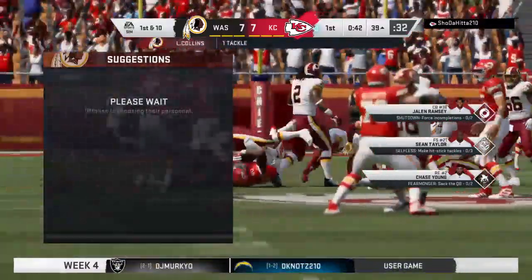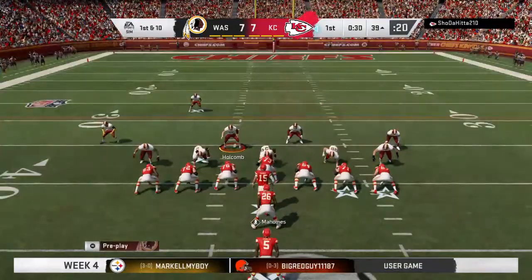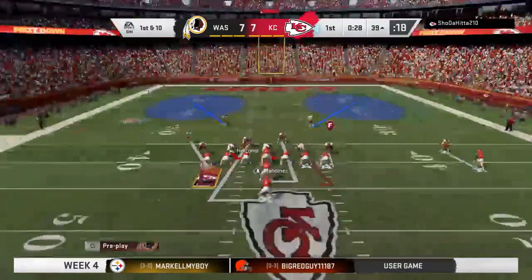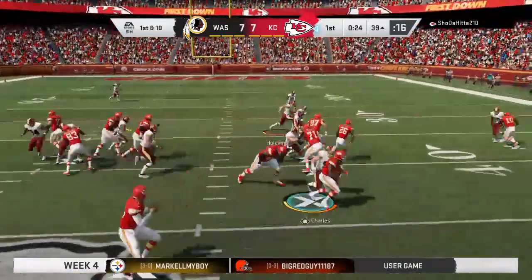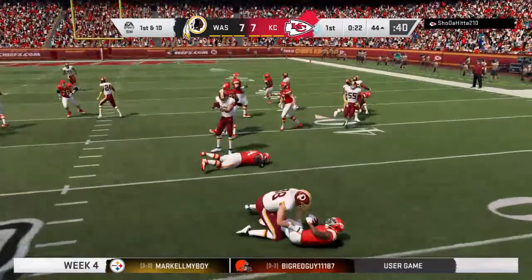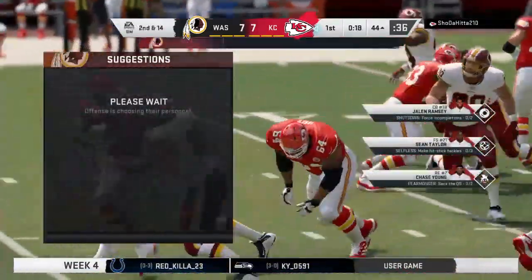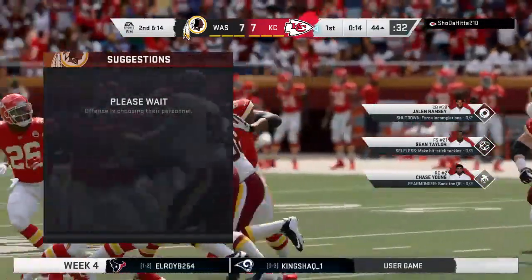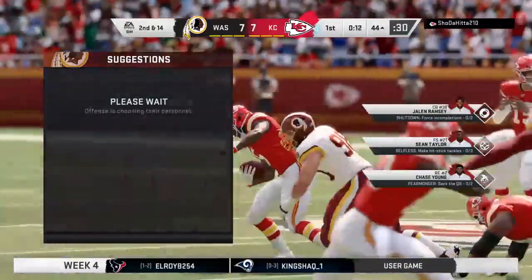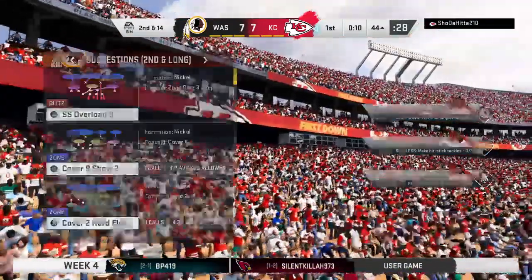Nice job keeping that opening drive alive, and they're in plus territory, that part of the field where you really want to convert on third down. They did. Big-time pickup for them, and now I think the aggressive play callers think to themselves, this part of the field, I take my shot at the end zone, because the closer you get to the end zone, the field gets condensed. Makes it a lot tougher to run those routes. You still got a chance to actually run past people right now. Take your shot at the end zone early in the down and distance count.